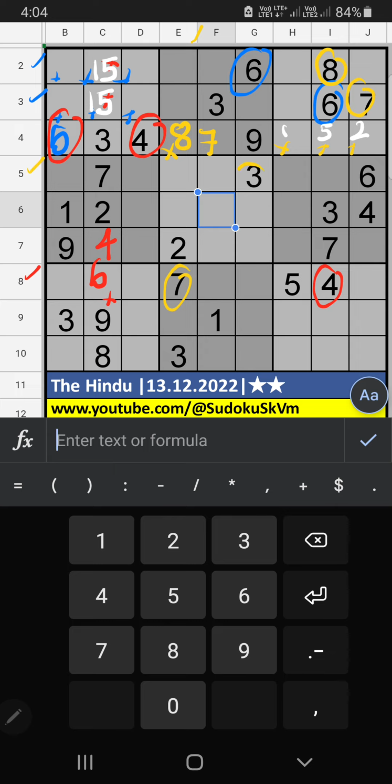5th row, we have 3 and 6. So 3 and 6 can't come in these cells. It will come in another 2 cells. 6th row, we already have 3. So 3 can't come in the cell, 3 is from here. Then 6 is here. Then 4th grid, 2 numbers are remaining, 5 and 8. It will come in another 2 cells. We will confirm later.